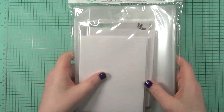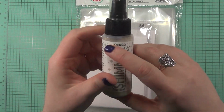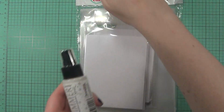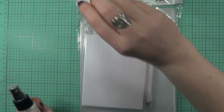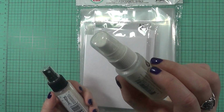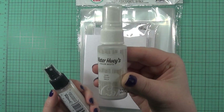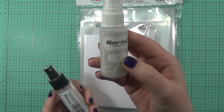Then I placed a small order with Simon Says Stamp, so I'll share with you what I picked up there. First up, I wanted to get some more sparkle spray, and the one that I have is almost out. I'll grab it here. I don't even think they make this anymore. I can never really find it, but this is Mr. Huey's. It's called Shine, and whenever I make videos, it's hard for me to link this up because I can never find it.